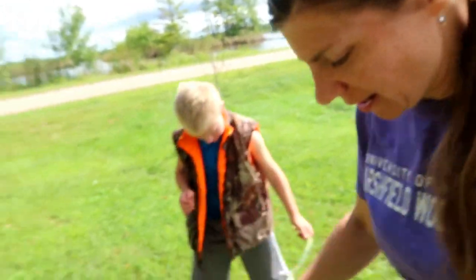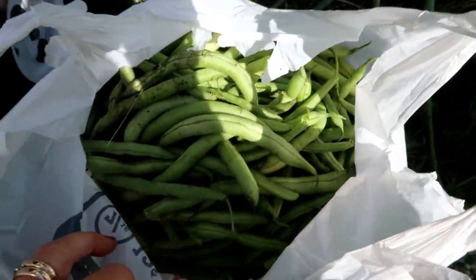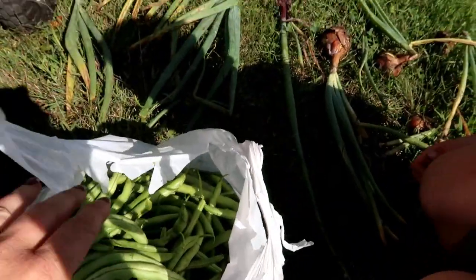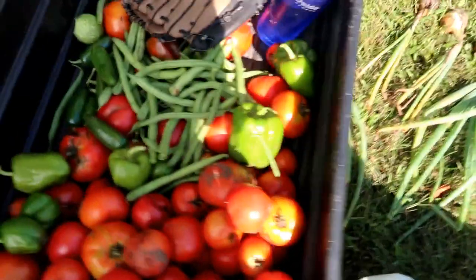I thought we were just gonna come down here to do salsa makings, but you know, I just can't stop myself. And I saw all these green beans, so we all started picking those, right, Joe? Okay, yes, and I just cannot stop myself from picking and pulling.